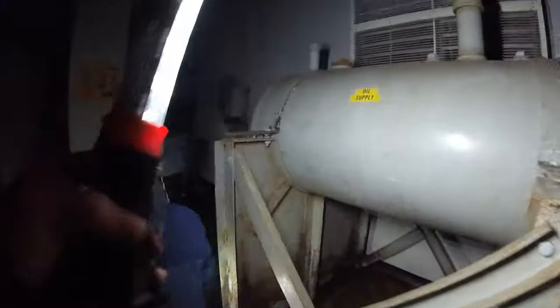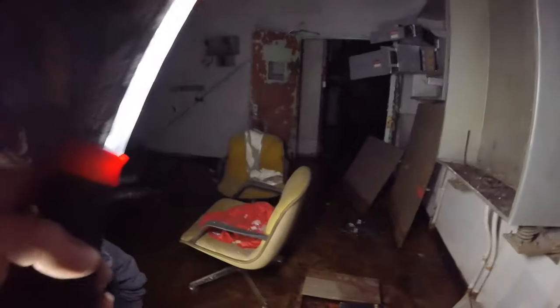Oil, look at the oil supply. Wow, look at all this stuff. Start battery charger. Hey, dude, duct tape. Oh my god, what's this? Oh, this is a circle.